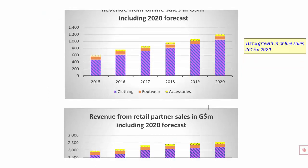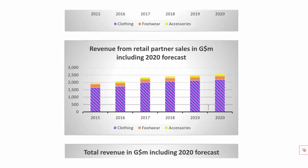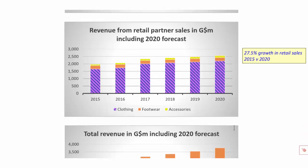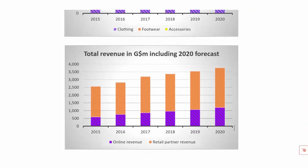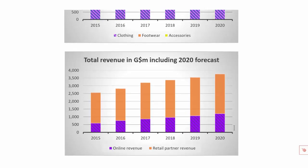When we look at retail partner sales, up to 2020, you can see that the growth has been flatter since 2015. There's been 27.5% growth in retail sales between 2015 and 2020. And again, we see that it is predominantly clothing that is accounting for most of the revenues there. When you combine the online sales plus the third-party retail sales, you can see that the bulk of the sales go through retail partners, with a minority of the sales coming from online sales.